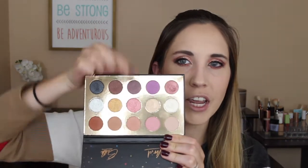But overall, again, you can see where the shimmer shades just had a little bit more fallout than the matte shades, but overall I think it was a really pretty palette. It was really pigmented, everything blended really nice. They were really nice and buttery feeling. So I just think it's a beautiful, beautiful palette, and I'm really glad that I at least was able to get my hands on that since I wasn't able to get everything in the collection.